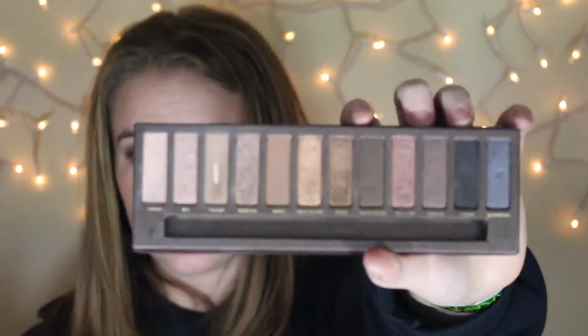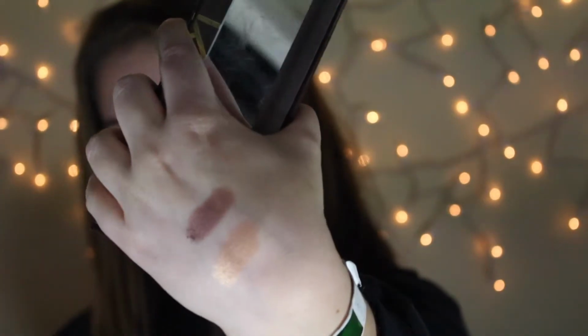And then I have the Naked palette, the first ever Naked palette, and I'm obsessed with it as well. Naked is my favorite out of the whole entire palette, and it's not going to show up because I've hit pan. And then Half Baked and Toasted, I don't know, I just think they're gorgeous colors. I'll swatch them on the back of my hand actually. See if you can see them then. I don't know if that's gonna focus, but I mean, they're gorgeous, gorgeous.